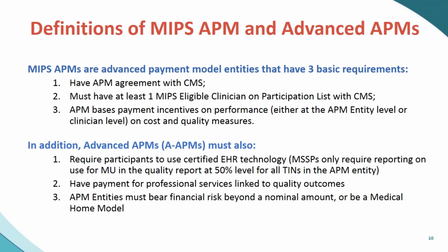When you're talking about advanced APMs, these have further additional requirements. You must have certified EHR technology, which is actually true for the MIPS-APMs also. You must have professional services linked to quality, same as MIPS-APM, but the last point is the one that really differentiates a MIPS-APM from an advanced APM. And this is that the participants in it must bear financial risks beyond just a nominal amount, or be a Medicaid medical home model. So those are two different avenues that put you at the advanced APM level. We won't worry about what the financial risks are. They had some group of economists who had nothing better to do than to create this model, but there's hundreds of pages related to financial risk and how they calculate it. But basically, you're interested in knowing where your folks are in this set of APM models.